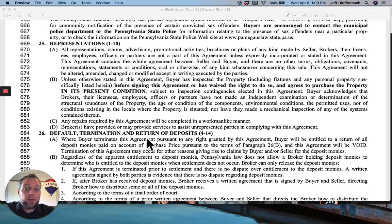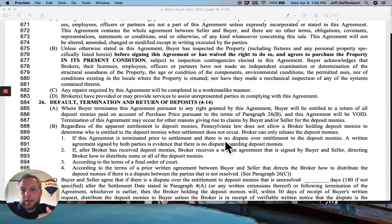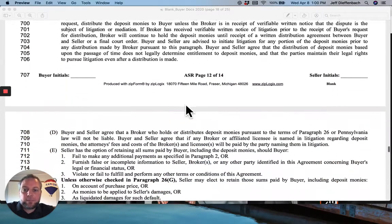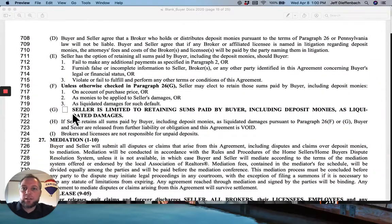Terminating or default and getting your deposit back. A real estate company cannot release a deposit to a buyer or a seller until both parties have agreed on how that gets dispersed. If you need to terminate a contract, it has to be in writing. And on that termination, it states who gets the deposit and what portion of the deposit. If you're terminating within your contingency period as a buyer, you have the right to retain the deposit. If you're outside of those contingency periods, you're definitely putting your deposit in jeopardy. When this box is checked, seller is limited to retaining the deposit as liquidated damages.